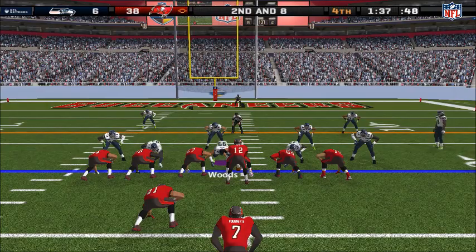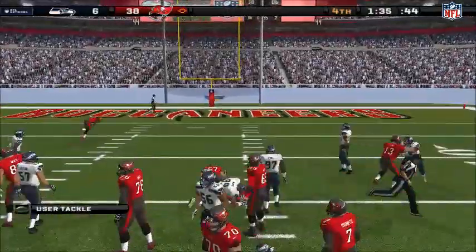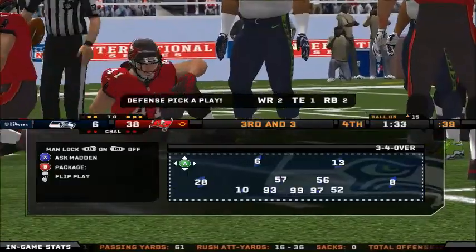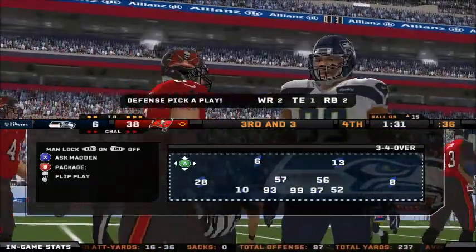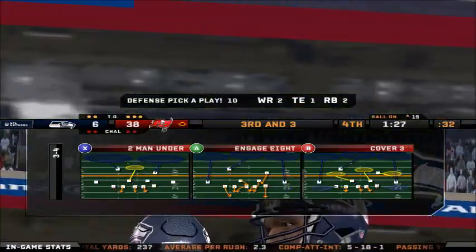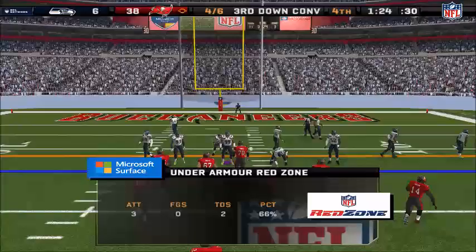Evans moves in motion. This one is handed off. Woods is there for the tackle at the 15. So that's a gain of about 5. Third down, they have to get it to the 12 for a first. Ball on the 15-yard line.